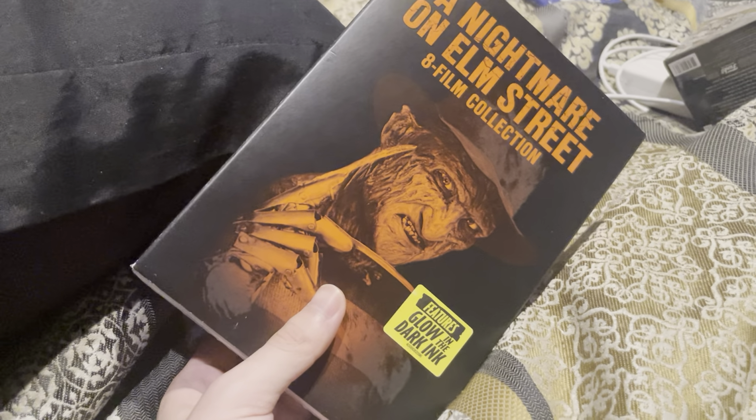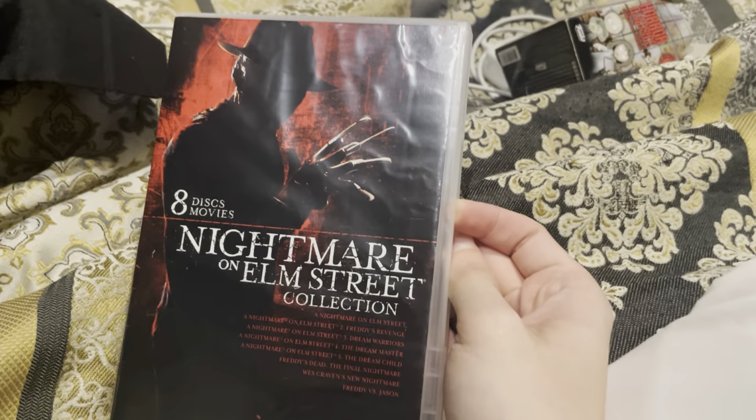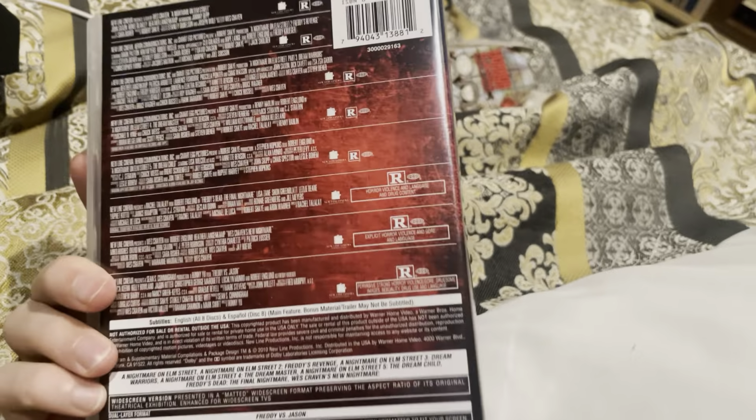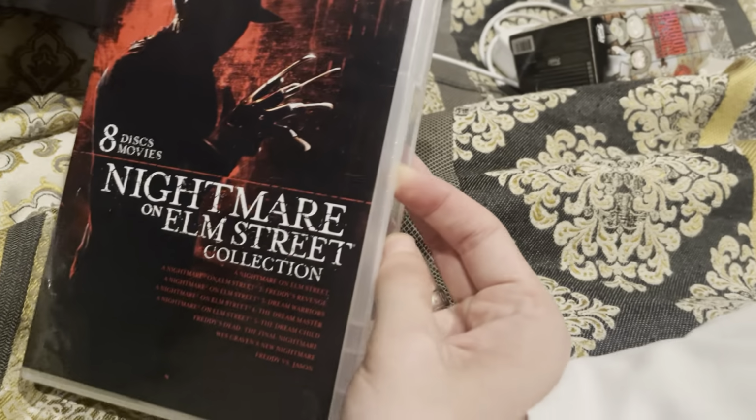So yeah, let's get on with this, shall we? We'll open this DVD cover up soon. Okay, so I open it up. There's the cover right there. Wow, rated R. Not surprised. It's always rated R when it comes to Freddy Krueger.